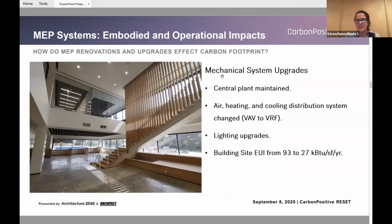And the carbon savings obviously come from not building new, but really what we'll see here is that the operational impacts were significant in mechanical system upgrades. Those upgrades were somewhat minimal. We were able to save the cooling tower that already existed and maintain that system. And then all we did was change the distribution system from a VAV to a VRF.